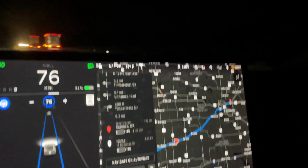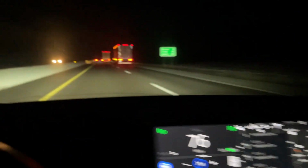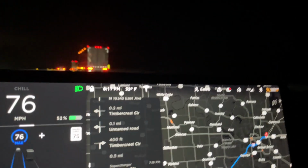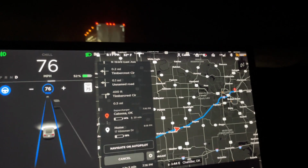But one other thing too is this area just got snow. One thing I was worried about was if the roads would get icy after it melted today and refroze, because it's at 32 degrees. So that was one thing I needed to be careful for.